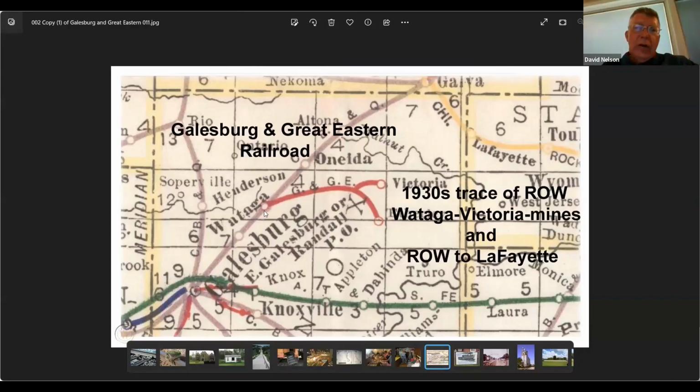It goes through Wataga. You might remember several months ago, I shared some images from Wataga that included corrugated buildings where the corrugations were of different widths, and we kind of got off on that topic for a few days as we were sharing various images. And the Galesburg and Great Eastern had its connection in Wataga.